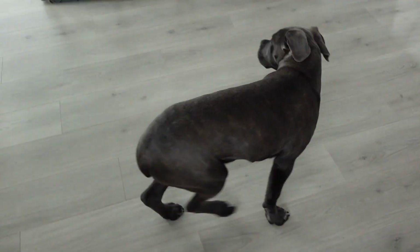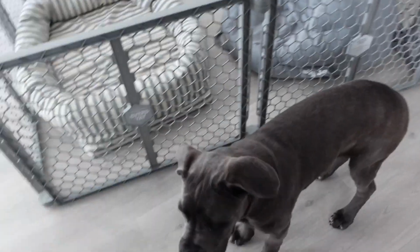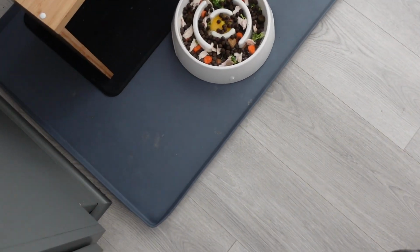Feeding it to her, we make her wait. I tell her, Sage, wait, and she backs up. So I leave it there. Wait. Sage, sit. Yes. Wait. Release. And then she eats it.